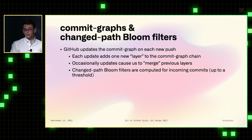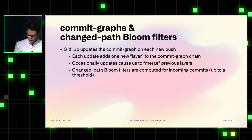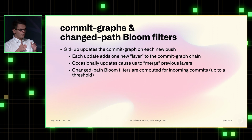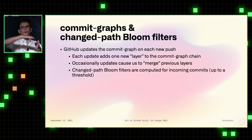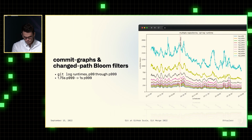We also use, pretty importantly, these change path bloom filters, which were developed by Garima Singh while at Microsoft. And these store what is called a probabilistic set of the changed paths in each commit relative to their first parent. And so for any commit, we can ask, did this commit change path X? And we'll either get back the answer, it definitely didn't, or we'll get back an answer that says probably, and we can determine with high probability that that path was likely changed by that commit. And so we've been able to use all of this to accelerate a number of history traversal operations on GitHub.com that are scoped to specific paths by being able to ignore parts of history that we know don't change the path of interest. So I'm going to show you a few graphs of what it looked like to deploy that.